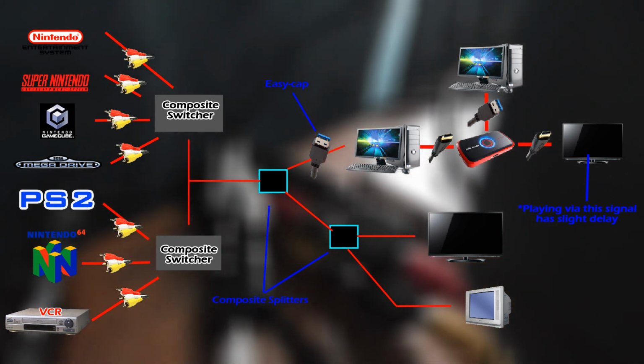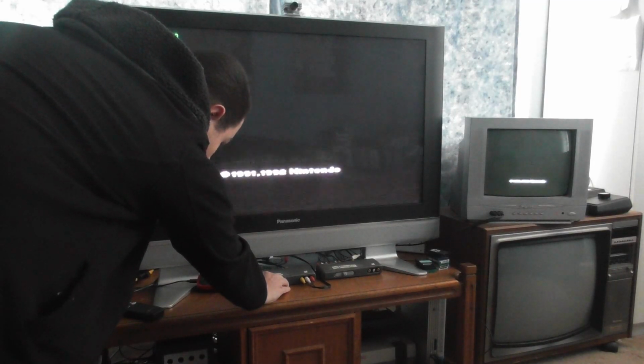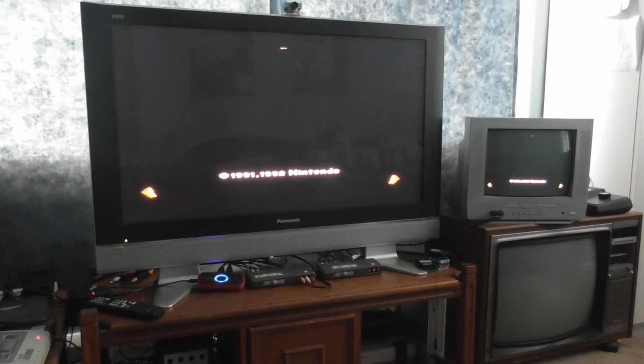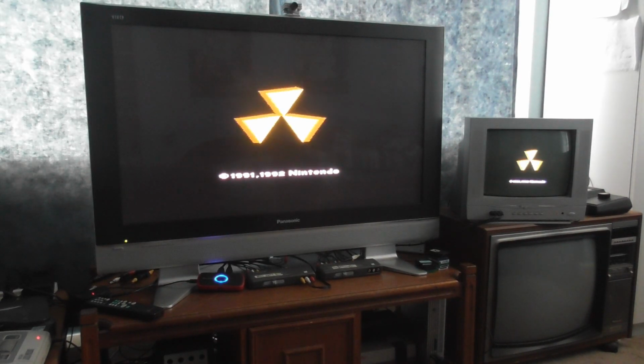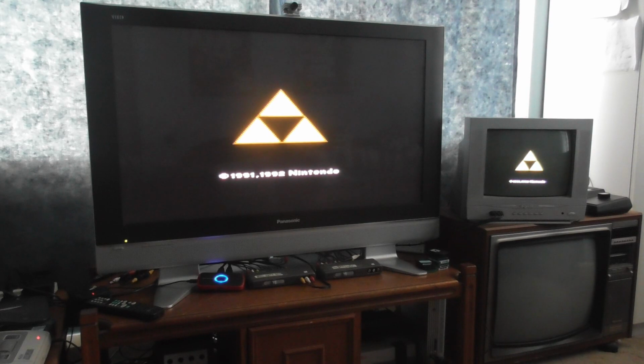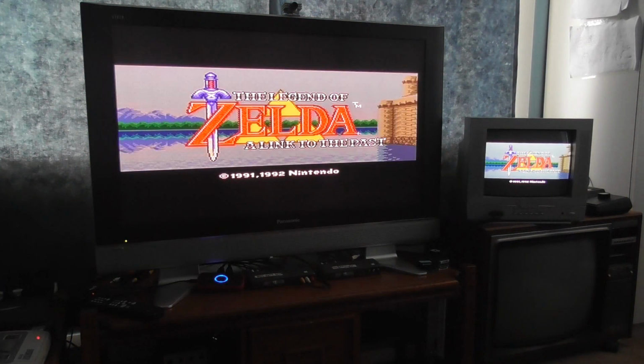But that's not all. The TV signal is then split into two again, one going to the CRT and the other going to the big TV. So when I'm playing the game, I'm looking at the direct-to-TV signal. The only extra thing is that the Atari only outputs RF, so that RF signal goes into a VCR that then outputs the same signal into composite, allowing it to join everything else.